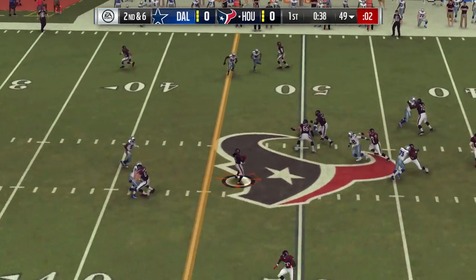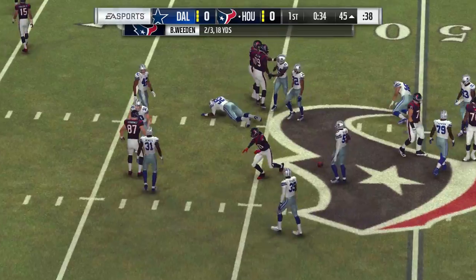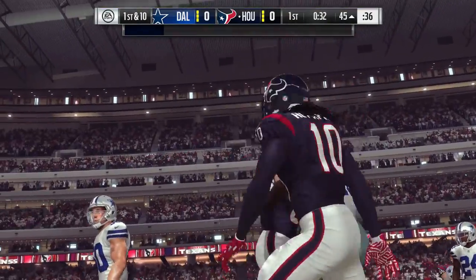Now they'll switch it up here and look to throw. Hopkins on the grab over the middle. It's a pickup of six and good enough to move the chains.